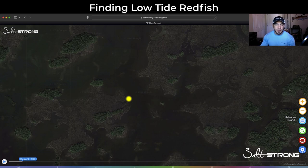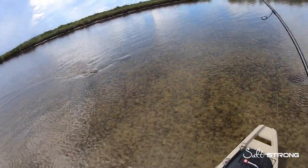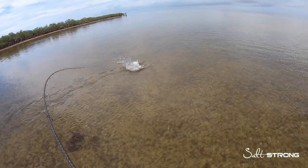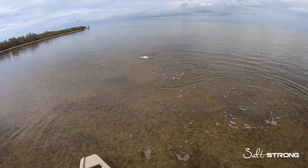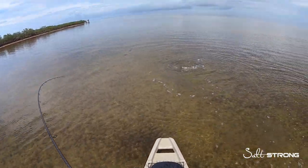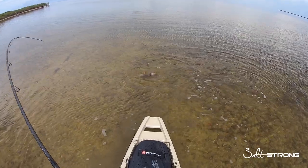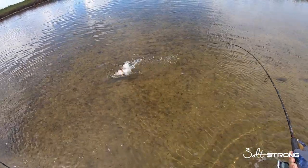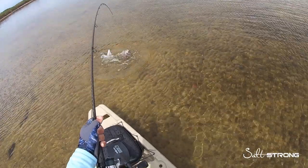So now let me go ahead and switch over to some on the water footage where you see a nice redfish that I was able to catch fishing low tide using these same tactics. Red creeping right here. Got him. That's a good one. Nice. He was creeping. Super shallow water. Maybe a foot. He was hungry. There's a nice fish. That makes the day right there. Nice red.